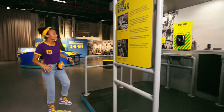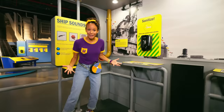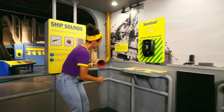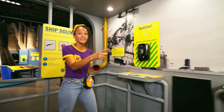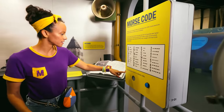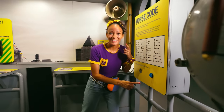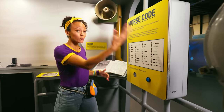Oh, this is the part of the ship for different ways to communicate to other people and ships. Like, here's the other end of the voice tube. Hello? Oh, and over here, it says Morse code. Let's see, type your name in Morse code. Did you hear that? It's a way to communicate with other people that are super far away.